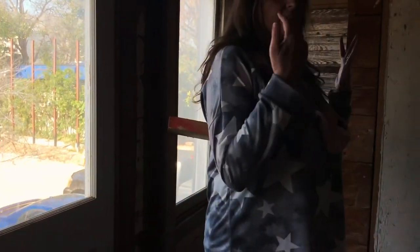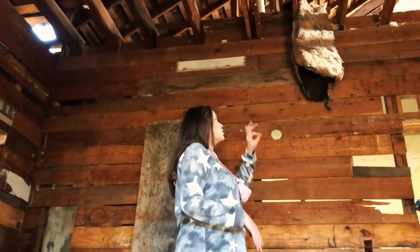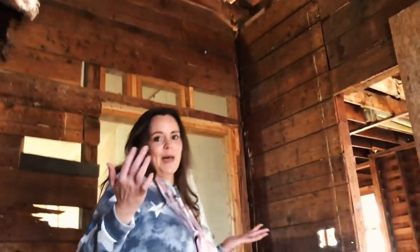And the upstairs you'll see has very little that remains in terms of the interior, like finishes or anything like that. A lot of that has been taken out from upstairs. But it does enable you to see some of how it's been constructed. You see the boards, you definitely see the roof structure, the rafters. So it's kind of interesting from that perspective.